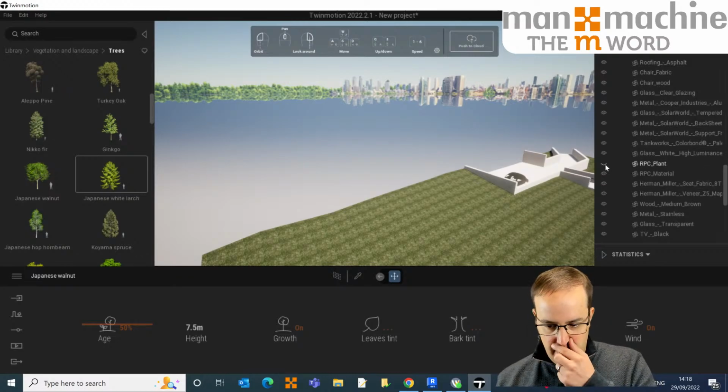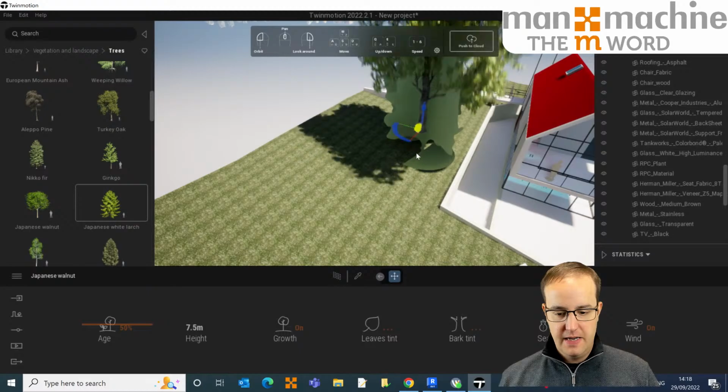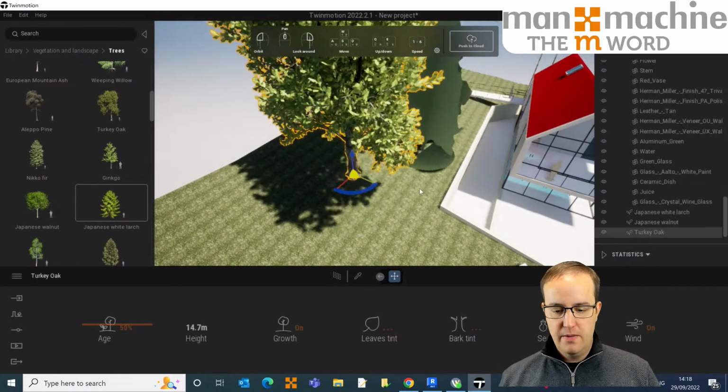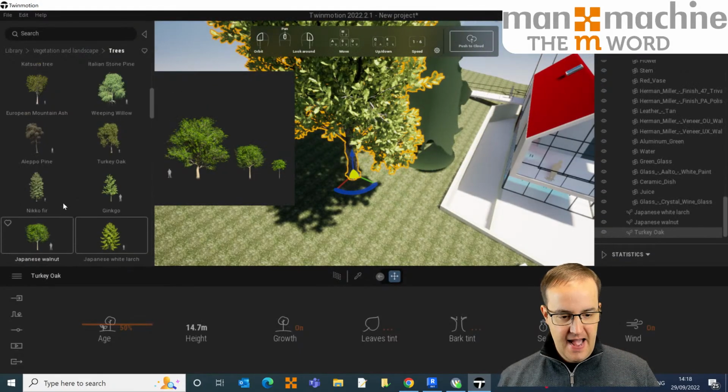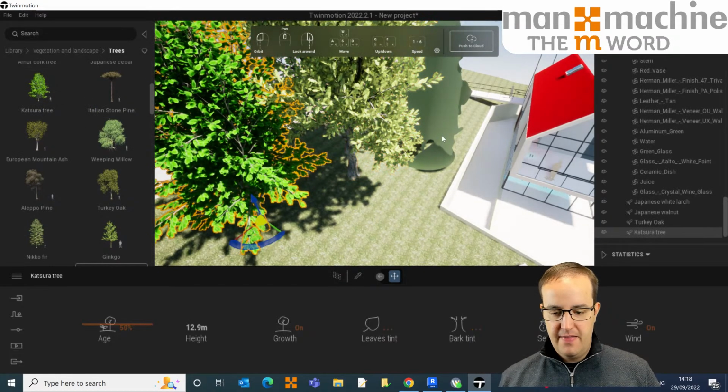Wish I'd noted where they were. There we go, RCP plants. And then let's just grab a couple more, maybe this turkey oak, there we go. Let's put one of those there, and what else should we have? A Katsura tree, that'll do. Let's throw that there as well.